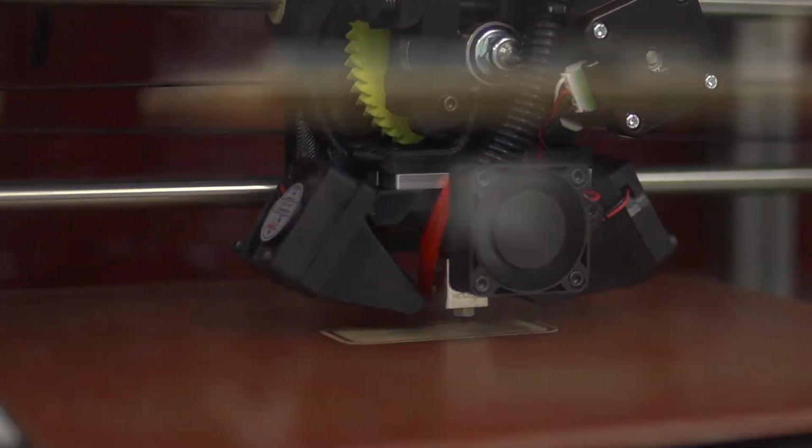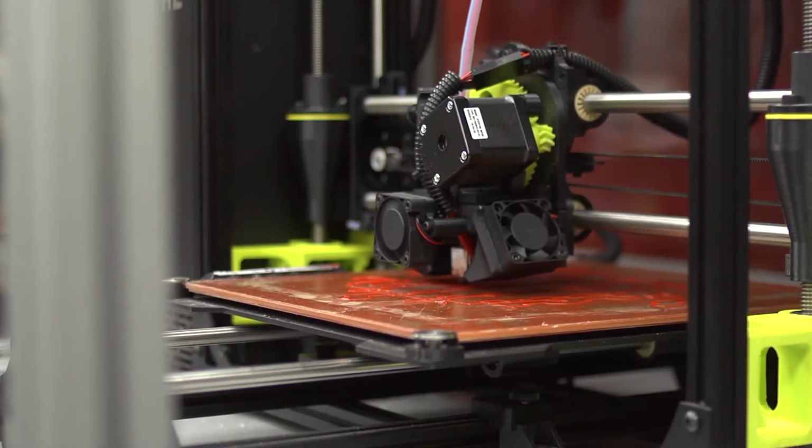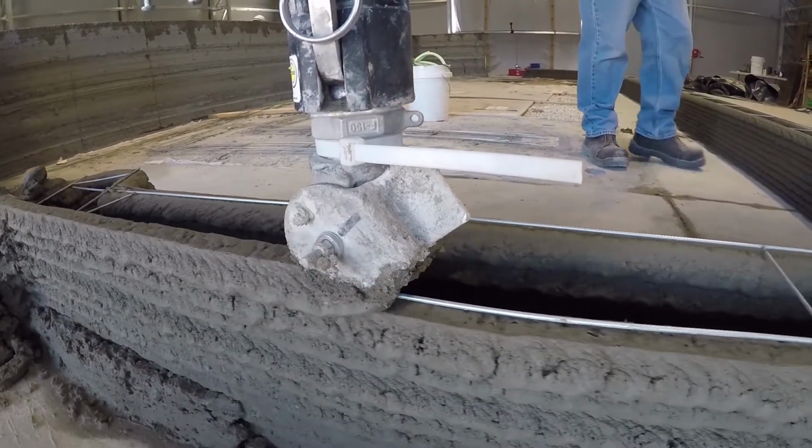With 3D printing, what it allows us to do is rather than do the traditional concrete formwork that you see in most construction, we have a system where just like your little 3D printer that you see on TV, but now it's scaled up, and we're able to print that structure one small layer at a time.